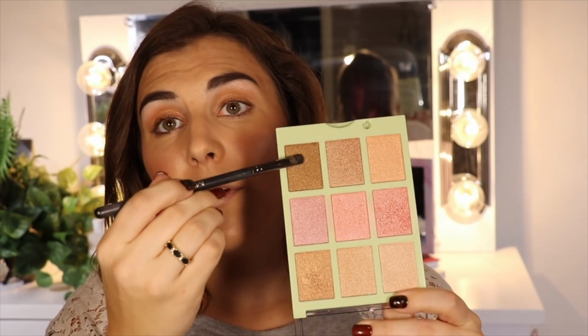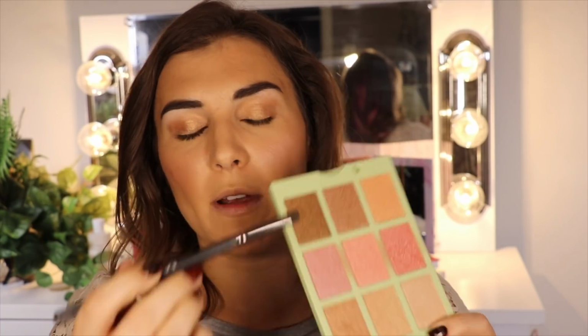Next, I'm going in with that same small brush I used on my lower lash line and that deepest bronzy shade. And I'm going to start patting that in my outer corner. And after I pat that out, I also just took that same brush that I used to apply the first shadow all over my lid, and I'm using that to blend it up. I mean, it's a full-on shimmery look.